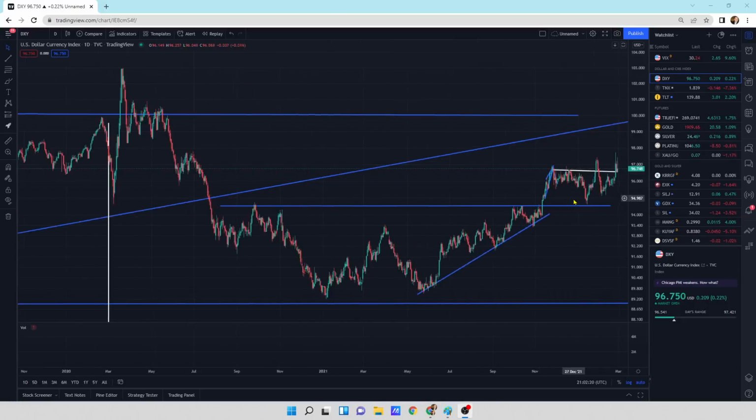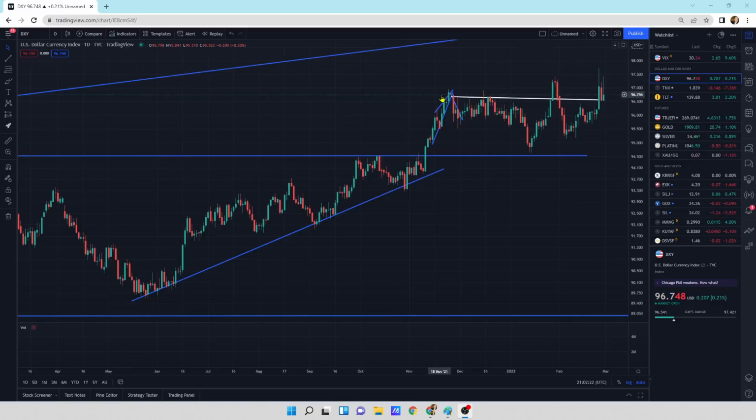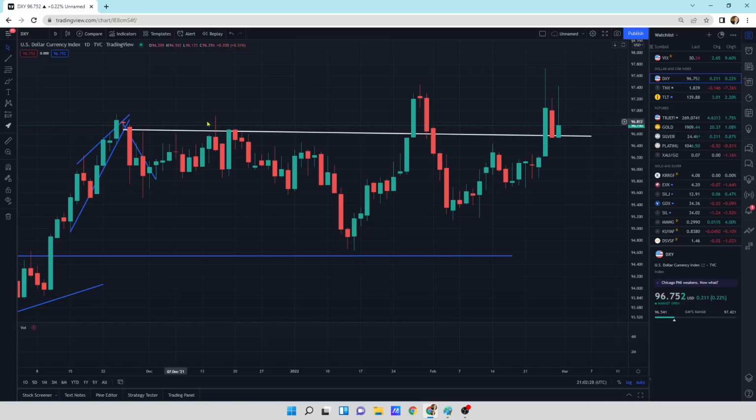We got the dollar here. The dollar, again, we're right at this resistance line. It's now a support line. Draw it out a little bit. It's been bouncing, kind of hit it a couple times back here. Came up and below. We're kind of just moving up and around. There's a lot of fear in the markets. You can see it in the 10-year yield. We'll look at that next.